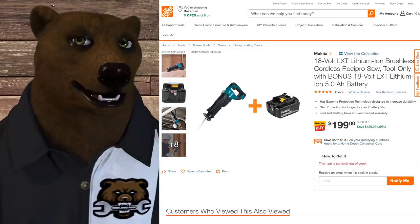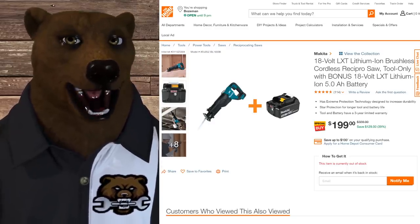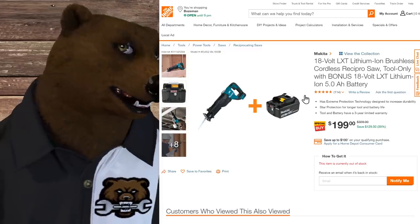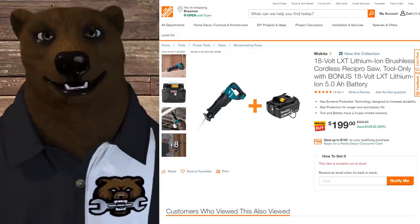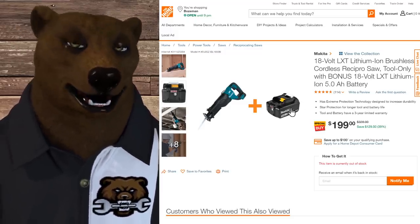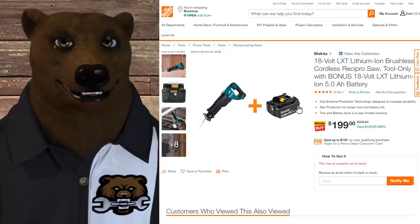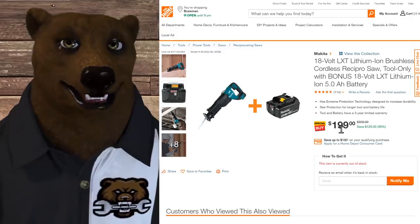All right, last one we got from the Home Depot here is the Makita recip saw with battery. And this is a 5-amp-hour battery. Guys, if you don't know, Makita 5-amp-hour batteries must be made out of unobtainium, because the list price, not on sale, just for the battery is $150. I'm not joking. Makita batteries are not inexpensive, which means this is the LXT lithium brushless recip saw with 5.0 battery for $200. That's a huge savings.